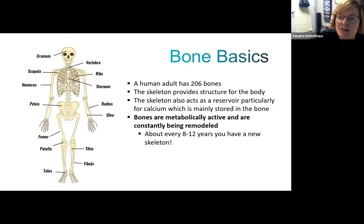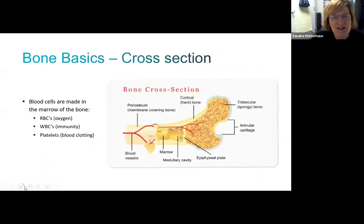We get a new skeleton about every 8 to 12 years, depending on your age and how quickly you develop new bone, lay down new bone, and break down the old bone. So a brand new skeleton, of course, a little bit at a time, but over that time period, we get a new skeleton.